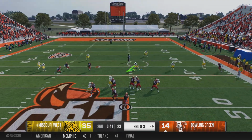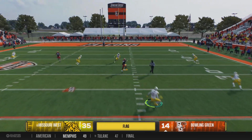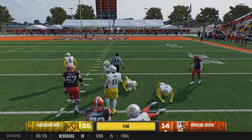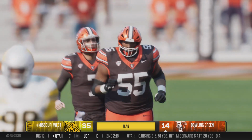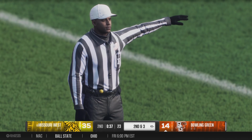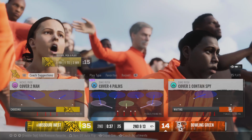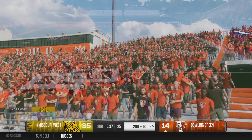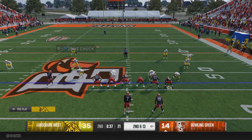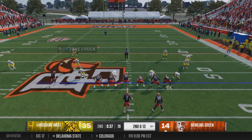To the air, it's Basilak. Fires to the middle. Makes a connection. And the runner is down, and so is the flag. Hold it. Offense. Just an obvious holding call there, and one that just kills an offense's momentum. They'll line up for a second down play.